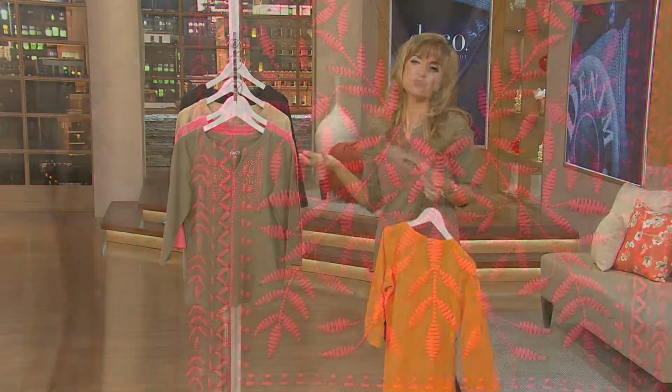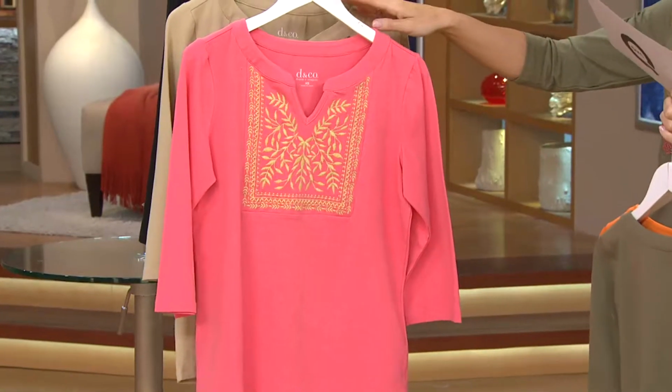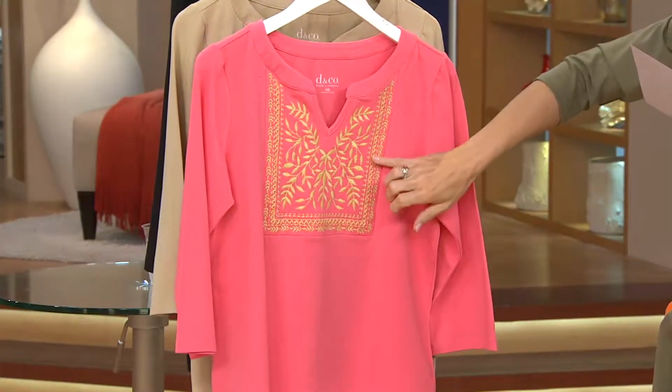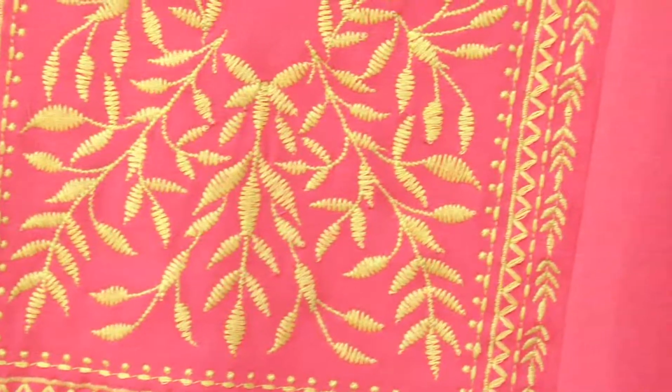This is so cool because it means you really don't have to wear a necklace. It's built right in. It's like you're wearing a bib necklace right out of the gate. And by the way, double extra small through 2X in this color, the warm coral, which will have, I don't want to call it a sun yellow because that implies really bright, a muted yellow undertone there in the embroidery.